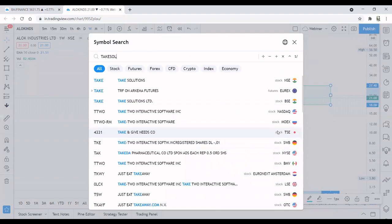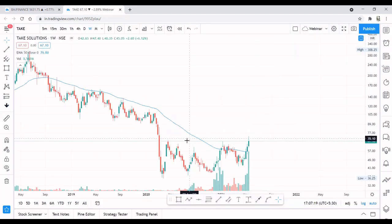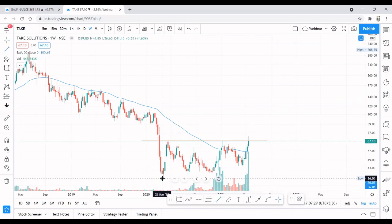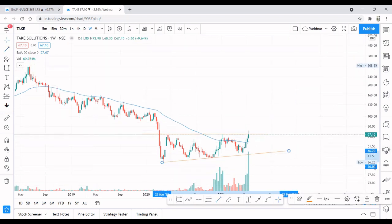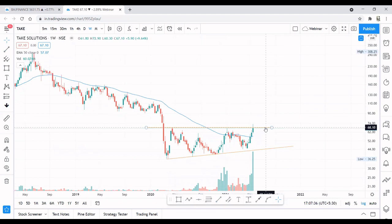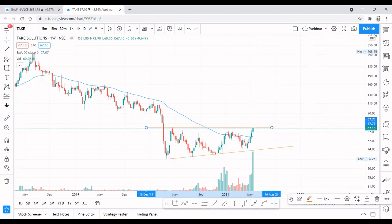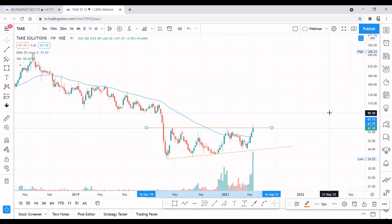Next is takesolutions. Takesolution is about to give a weekly breakout, an ascending triangle. So if we get a close above 68, we can look to enter. We have already got a very high volume here. So above 68 on a weekly closing is a good breakout level to add. The targets would be 90 and 110. Stop loss would be near 56 levels on a weekly closing basis.